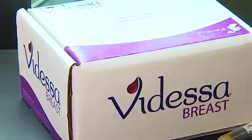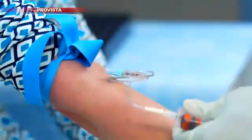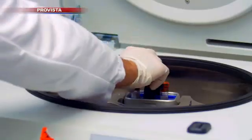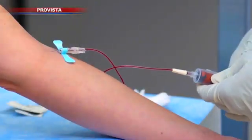This is the result. Videssa Breast, developed by Provista Diagnostics, a simple blood test. We call it a liquid biopsy because the idea is versus another biopsy where you need maybe a scalpel or a needle to open the tissue and take the tissue out. We just draw a tube of blood. We get the results back to the physician within about 5 days.